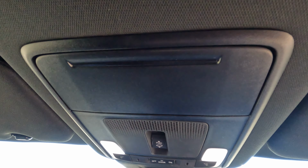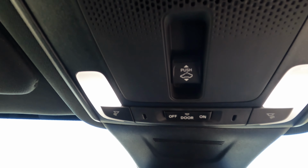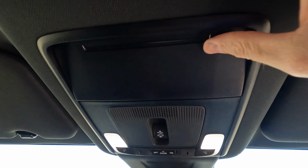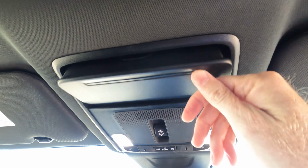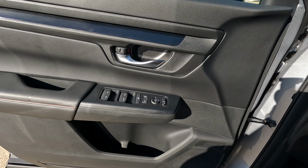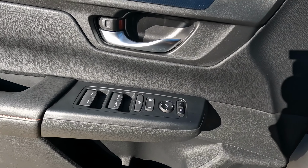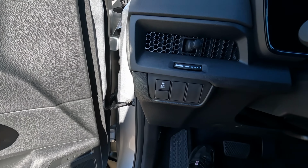And I'll show you what all is here with the upper console as far as the controls and everything that you have. You do have a sunglass holder here, by the way. That's something I seem to be seeing less and less of in a lot of vehicles these days. And here on the driver's side door, you're going to find all the controls and switches that you would expect to find. Traction control can be turned off or back on right here.